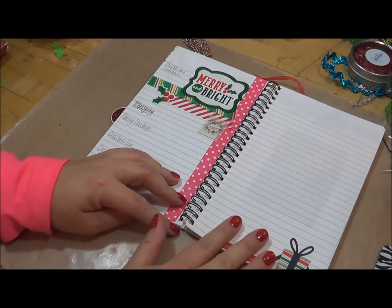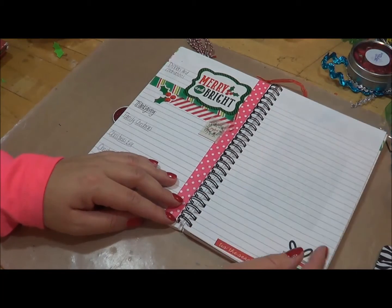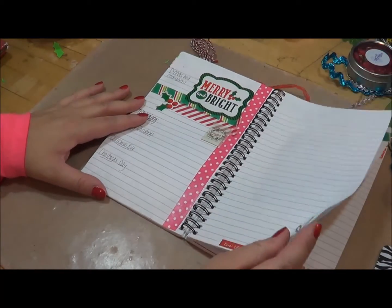And then I just left this side blank because I thought, if I needed to do anything else, like if I need to make cookies for the church or something like that, or if we have a dinner somewhere else, I can add that information in here.